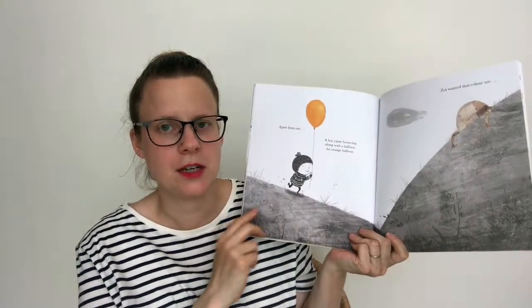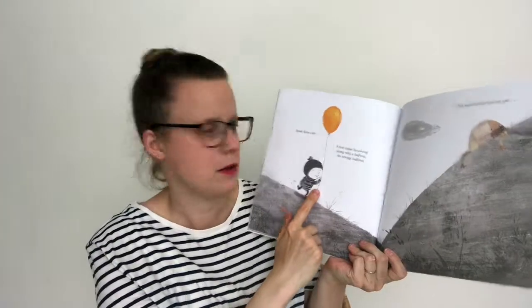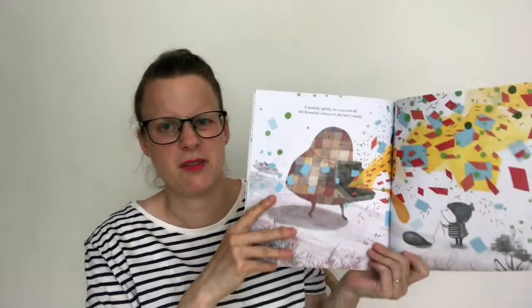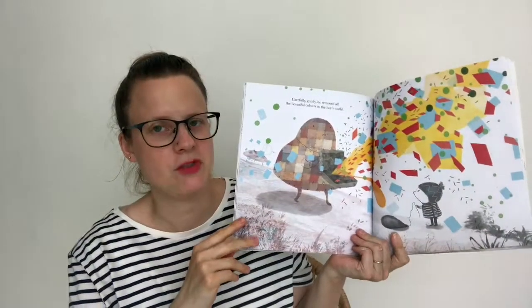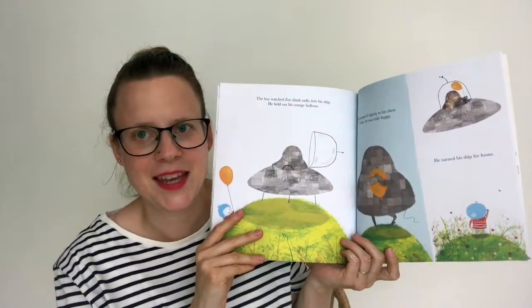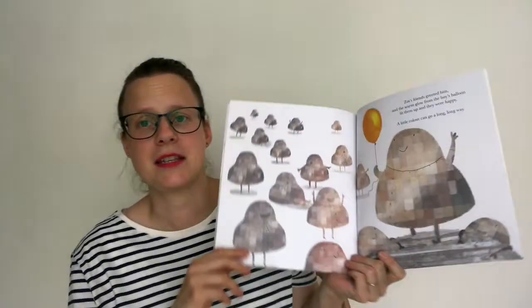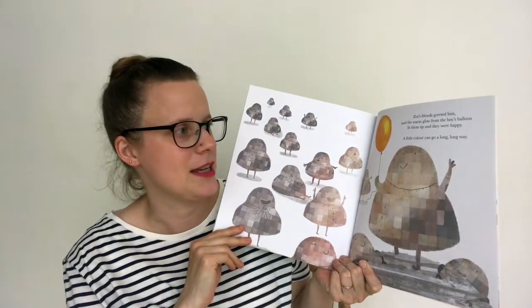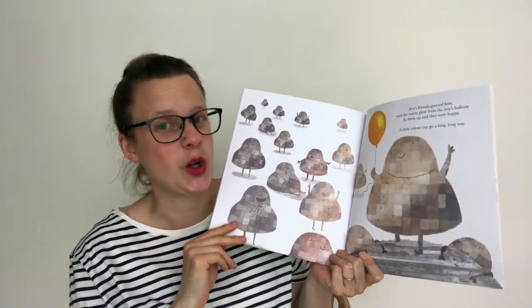Earth has become really, really grey, except for this one orange balloon that this little boy has, and he takes that as well. But then as he is flying away, he realises that that wasn't the right thing to do, so he comes back and he returns all the colours, and in return the little boy gives him the orange balloon, and he takes that back to his planet, and the orange balloon makes everyone feel really happy. And the message of the story is that a little colour can go a long, long way.